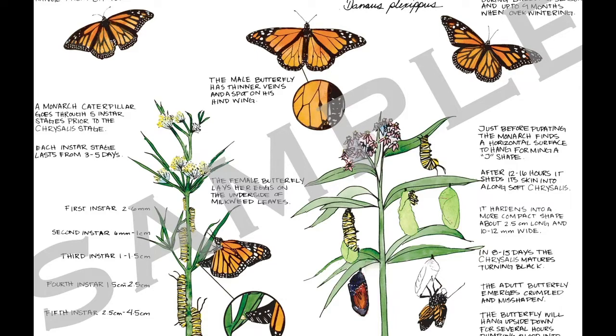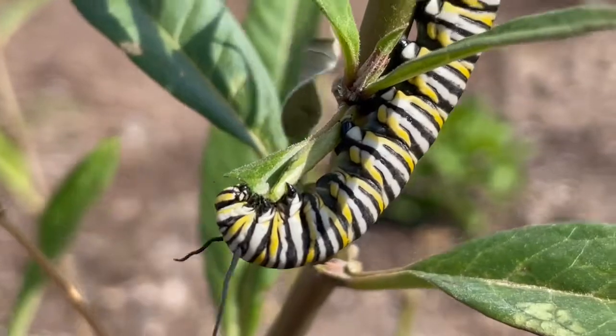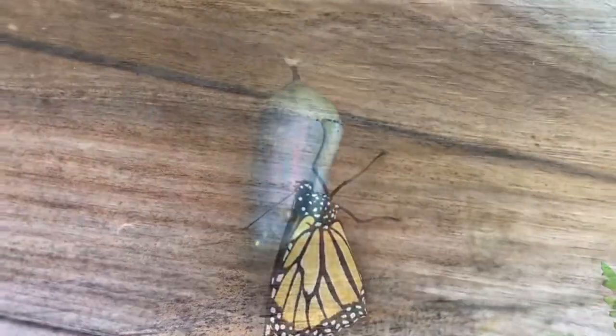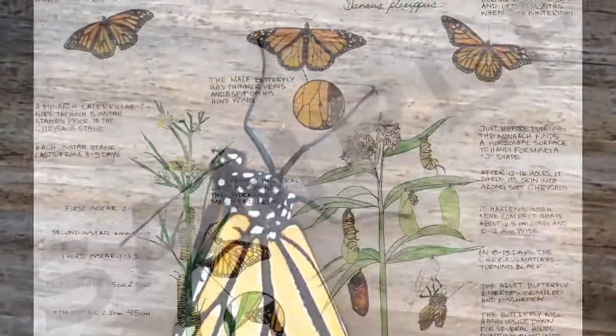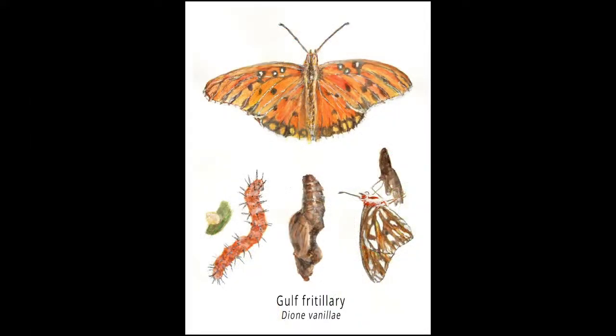The kids at Lemoyne Gardens have already observed many times the life cycle of the monarch butterfly. From caterpillar to chrysalis to butterfly. They have seen this process over and over again. They know it very well. Now they are learning about the life cycle of the Gulf Fritillary.